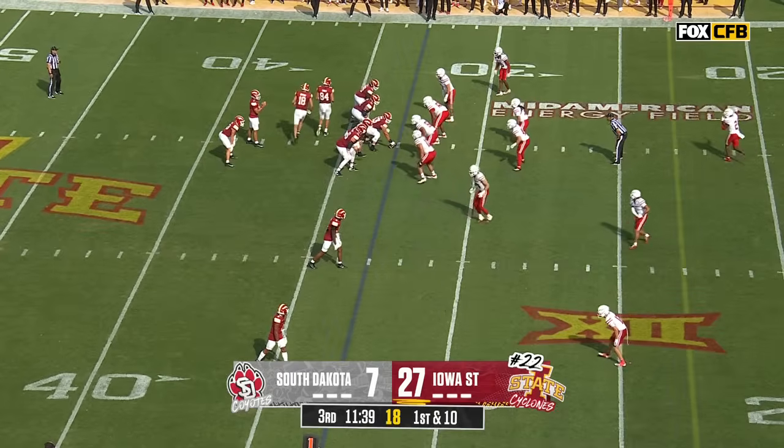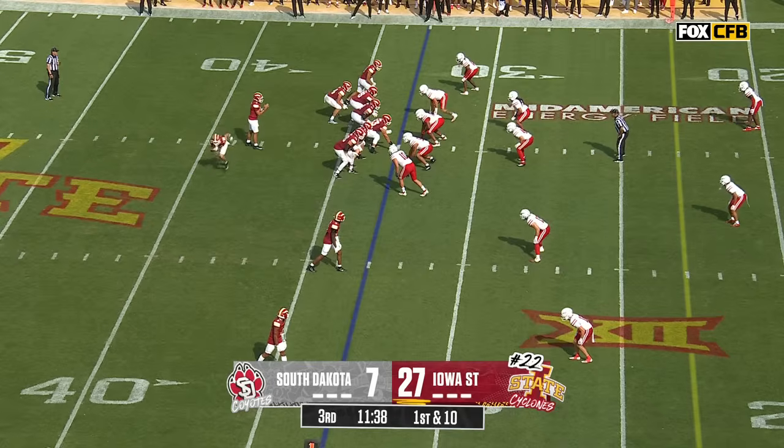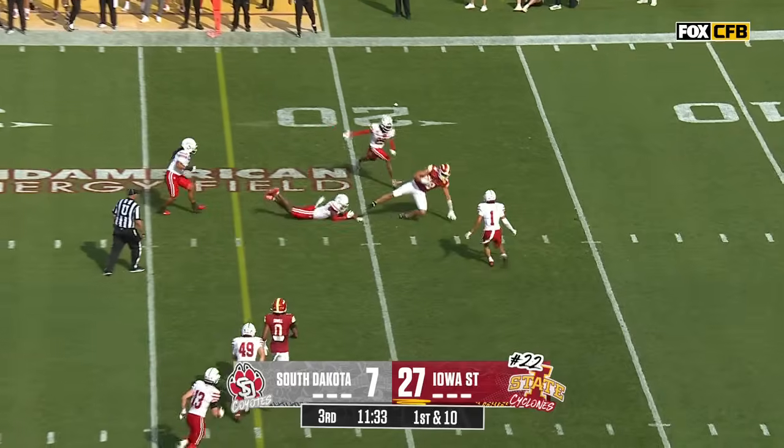That was a good call, no question. But man, it would have been nice if it had just been upheld as a touchdown.